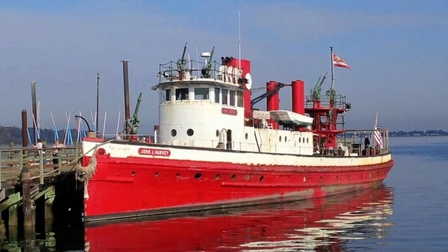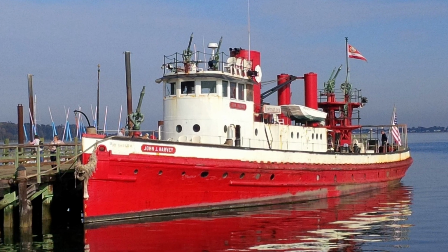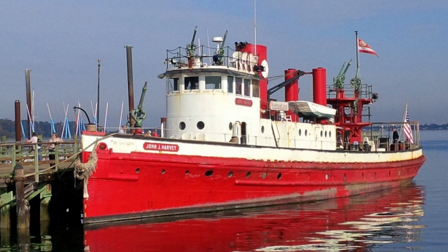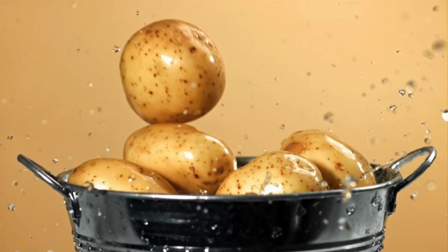She underwent a refit for modernization in 1957. She was a historic first as well, the first fireboat powered by internal combustion engines, and the first that could pump and maneuver simultaneously. That's all the technical jargon out of the way. Now let's get into the meat and potatoes.